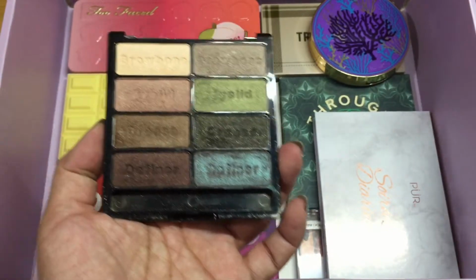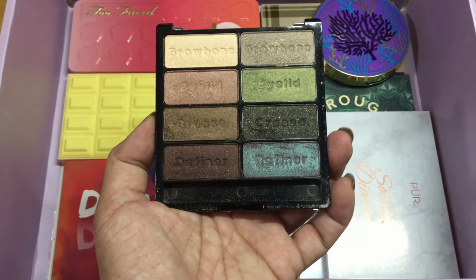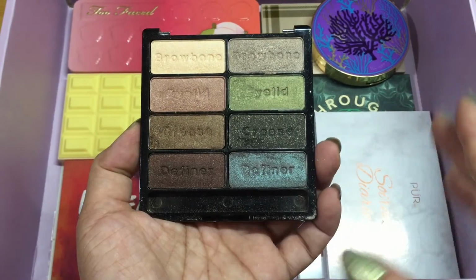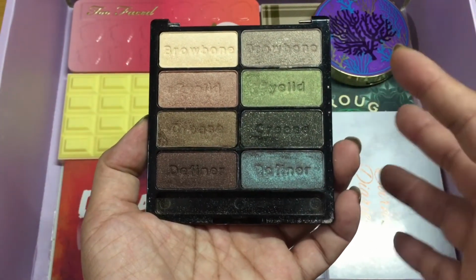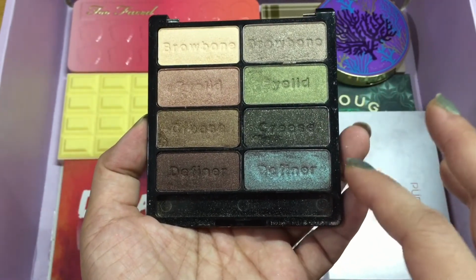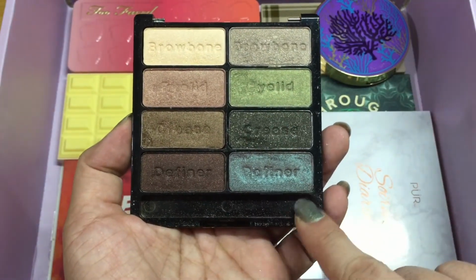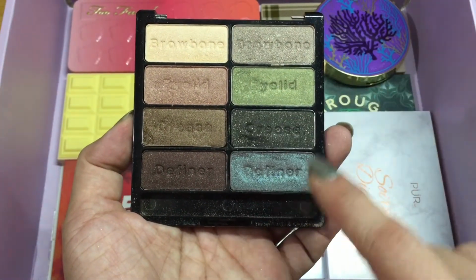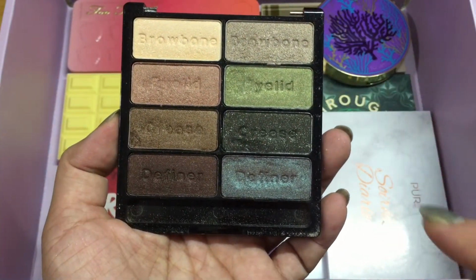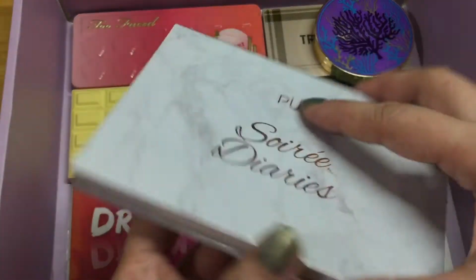And then position number 9 would be this Wet n Wild Comfort Zone. This is still in the old packaging. This is a very old eyeshadow. I got these just right before they released the new packaging. And I actually like most of the shades, even this green one, this definer shade. It's a duochrome. I know many people like that one. The eyeshadow I would say I didn't enjoy much would be this brow bone shade here.